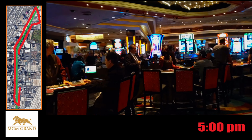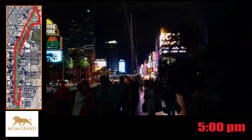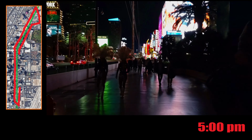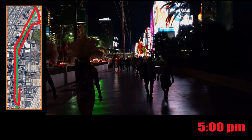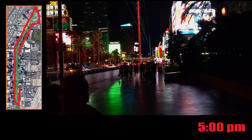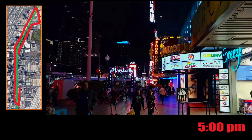Alright, we're getting there. We're about 3/4 done of the walk. We just got to make our way back up the Strip. And the Strip is always something to see at night, isn't it? Like, the lights that light up. There are times where it's lit up so much, it feels like it's still daytime.